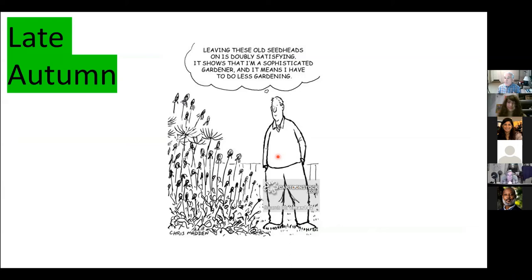When the following spring comes, you cut them back to about 18 inches high. And any bees that are in there still will have room to get out. And the new plants just grow up right amongst the old stems. So it works out quite well. All right, then comes the following spring and you start all over again.